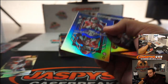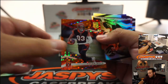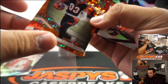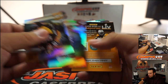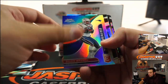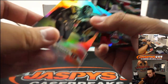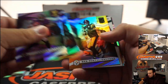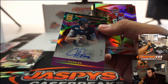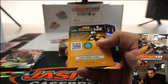25. Tua Tagovailoa for the Miami Dolphins. And we got Tyler Boyd to 49. Akeem Davis for the Bengals. Sam Darnold. And James Morgan for the Jets. Turn of the century to 49. Jets going to Chris. There you go, man. You got your Jets hit.